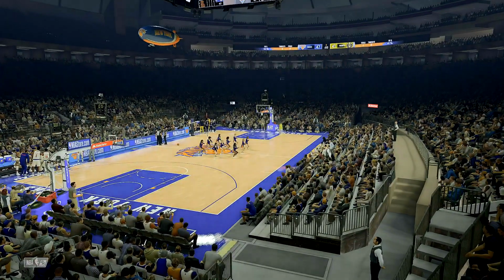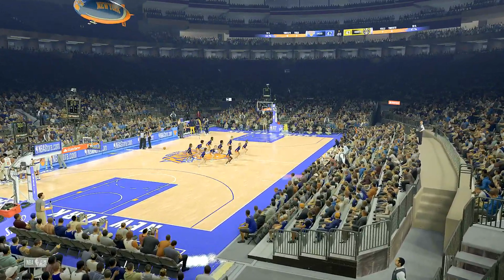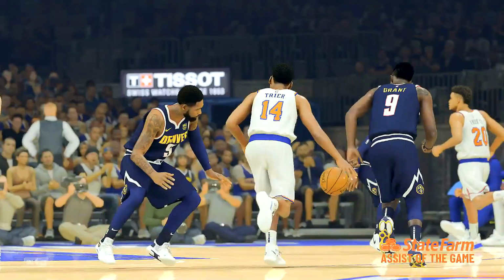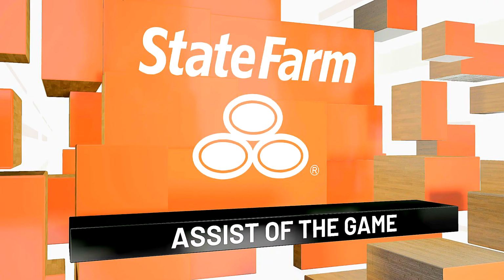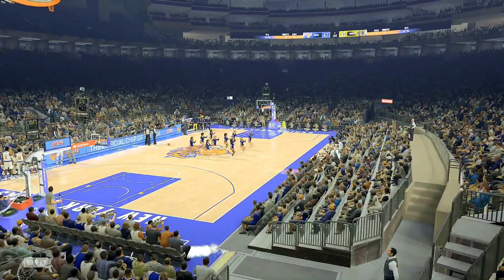How about a look at today's State Farm assist of the game? Yeah, and I like the fact we get to see this pass one more time. A magnificent feed, and you love to see your off guard taking over the playmaking duties with this much skill. Sometimes that's what can separate some of the best players, not just creating for yourself, but creating for others as well.